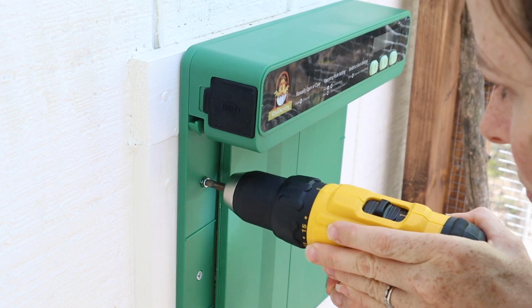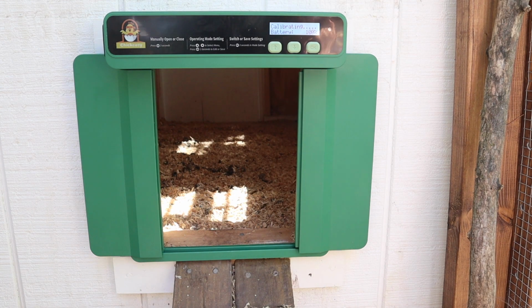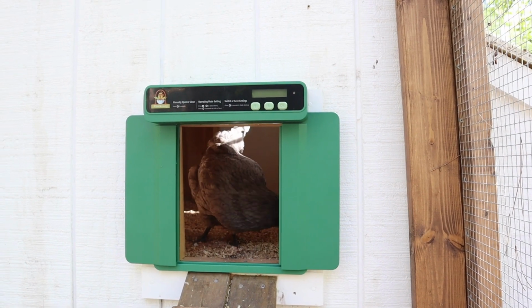So this one opens up horizontally, so the doors open to the side, and I just feel like it saves so much space. It's very pleasing to look at. I really love it, you guys.